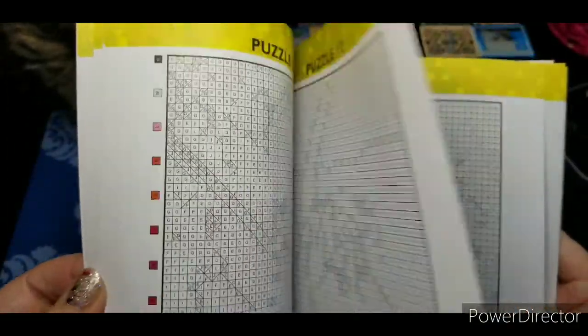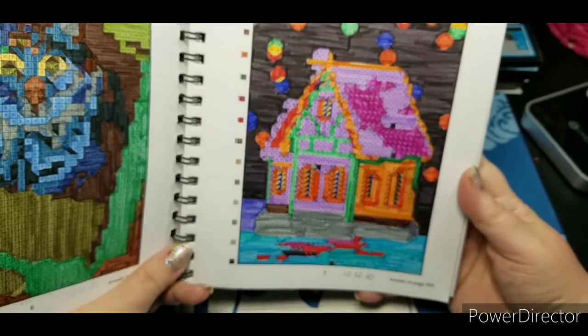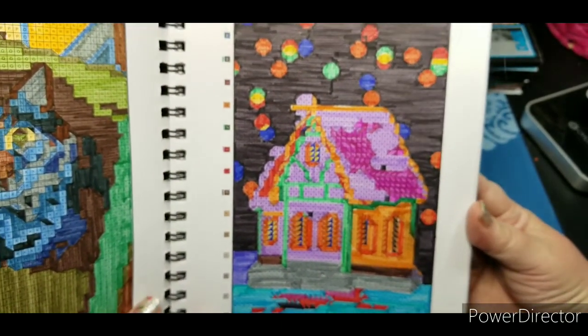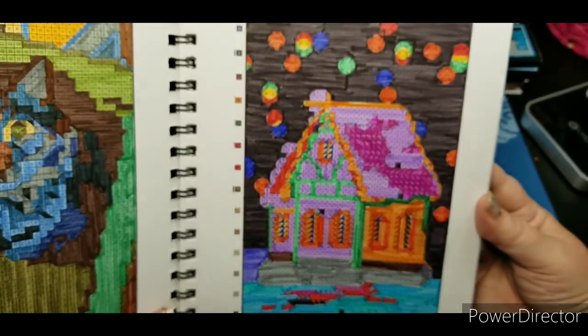So I did that one because I was trying to do a Christmassy theme. Then I did the gingerbread house where I colored in the lines and just used Super Tips, which of course are super streaky. I don't mind. I was just playing, trying to figure it out.